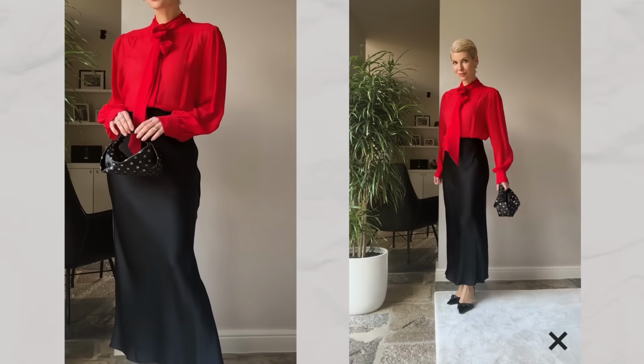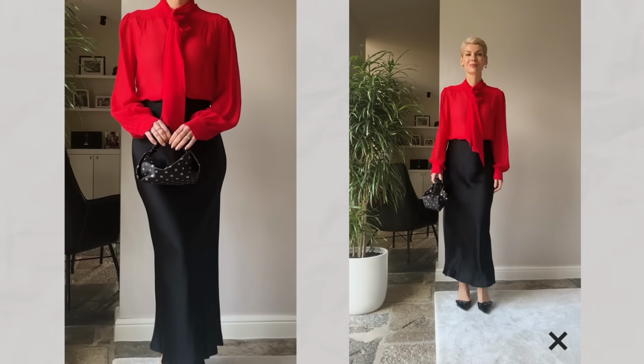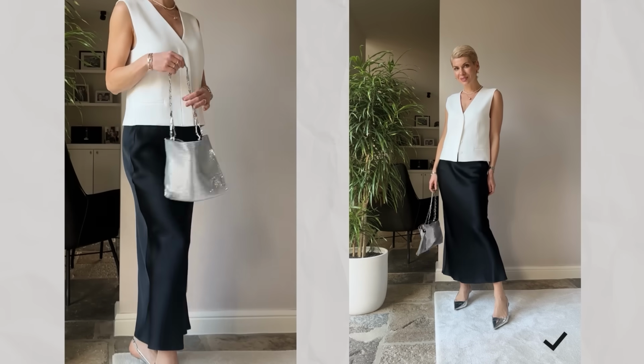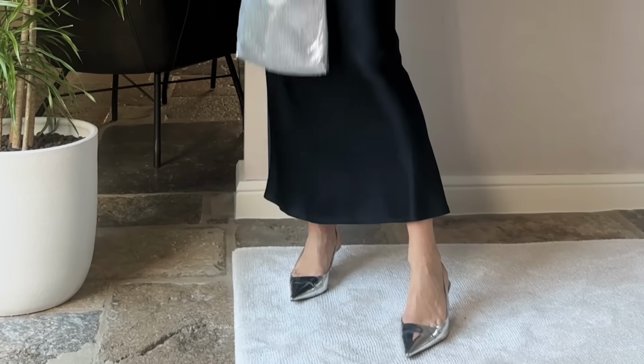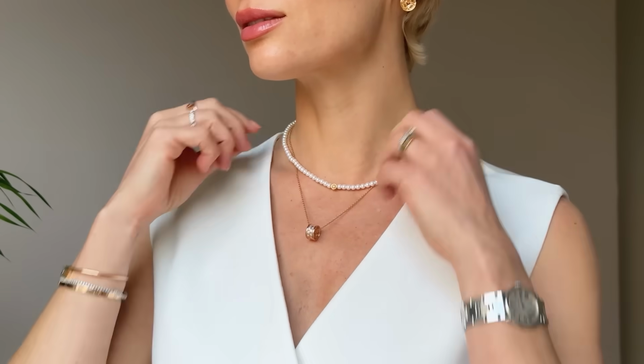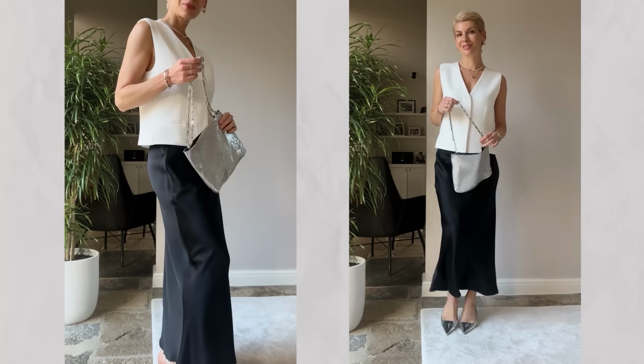And if drama isn't your thing and you gravitate towards a more elegant old money style, keep the skirt and pair it with a waistcoat, an effortless winning formula for any party. Add a touch of sparkle with metallic shoes and bag to break up the black and white combo, and finish with the perfect jewelry. For this look, I layered two necklaces, zirconia and pearl, and added zirconia earrings. The result? A timeless, classy old money vibe.